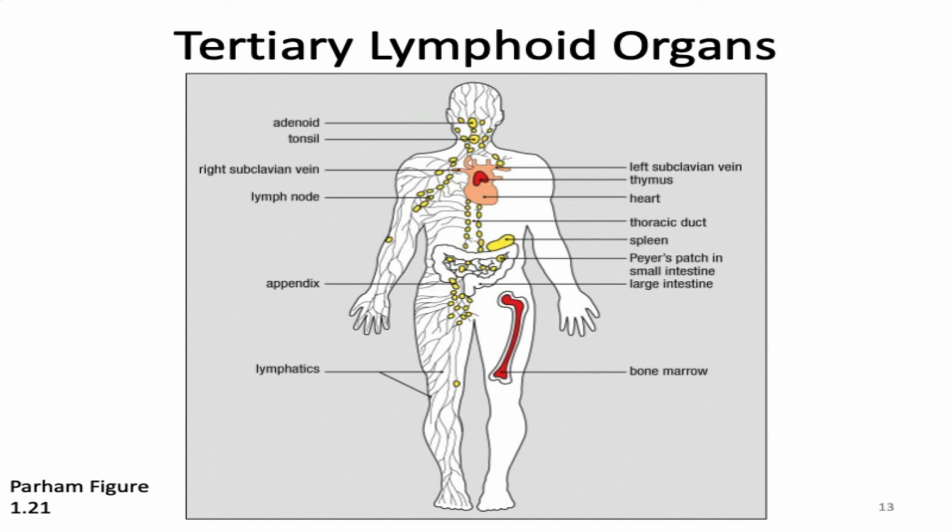The tertiary lymphoid organ is anywhere where an immune response is happening, where you are responding to a pathogen. So what is an example of a tertiary lymphoid organ?